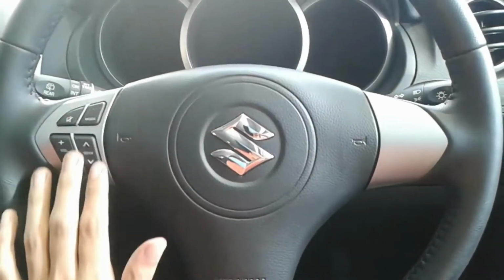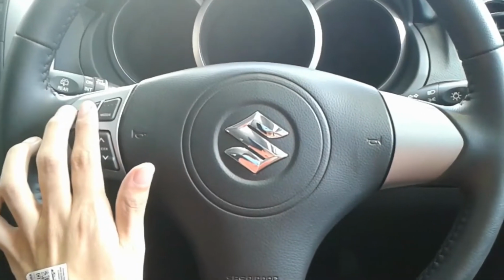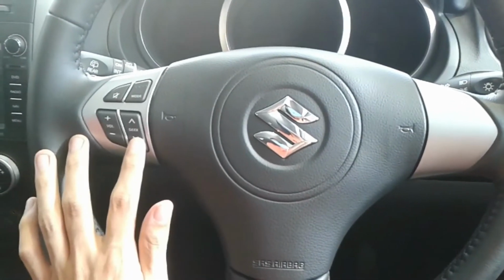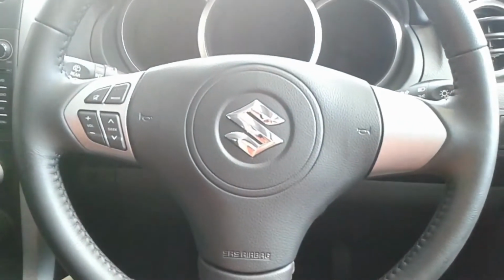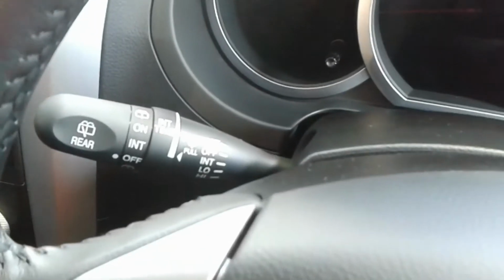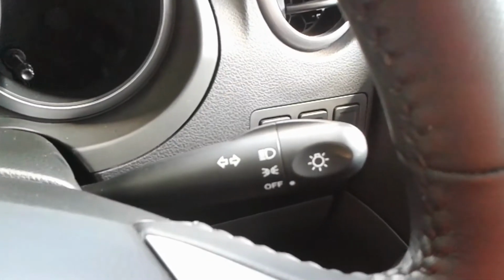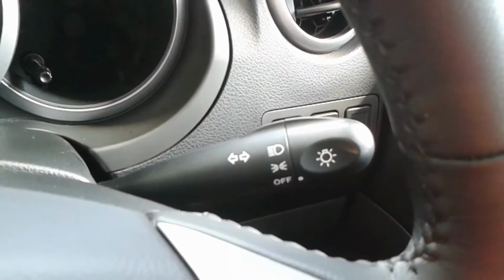On the steering wheel, the left spoke controls your audio. You do have a mute button, different mode selection buttons, volume and switch track buttons. The left stalk controls your wipers, and the right stalk controls your lights and indicators.